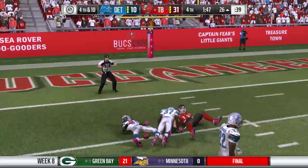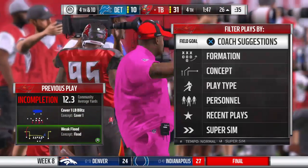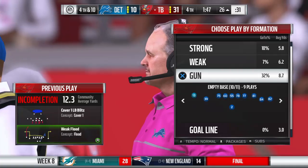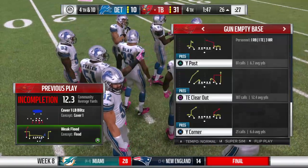On to it through the contact. Incomplete. We know it's not an easy job to go out and catch passes when people are trying to tackle you and knock the ball away. But the bottom line is, that's a pass he's got to have and a pass he should have caught.